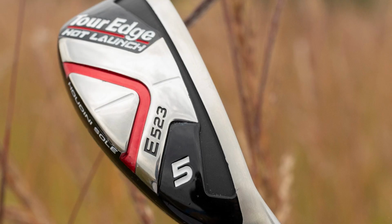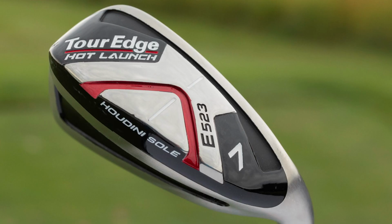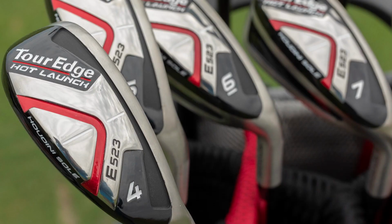Well, because you talked about the Houdini sole helping hybrids and 3 woods and 5 woods get through the turf. Well, the irons have Houdini technology on the bottoms of them, and they're the thicker sole bottom of the irons. And I want to say, you'll know this better than I will, but they kind of invented this style. Tour Edge kind of did this first with their iron woods, and it is what it sounds like. They're irons, but they've got some sole to them.